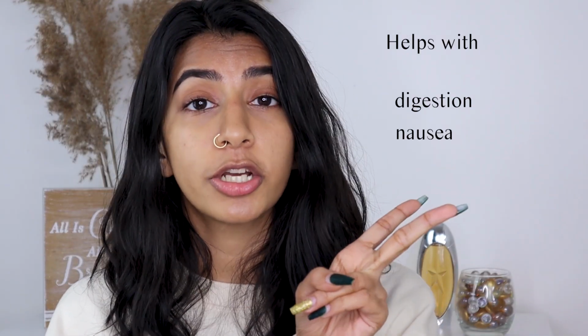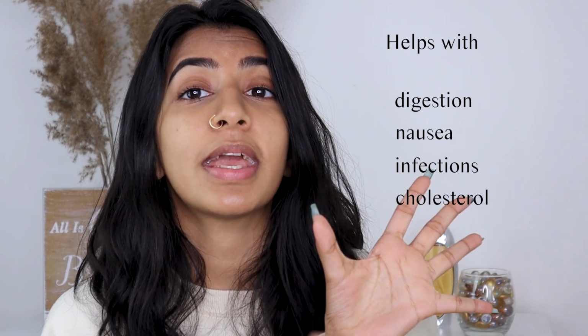Our next ingredient is ginger, and ginger is like the power ingredient for helping your immune system. And this year, in this pandemic with COVID, it is so important that you get your daily dose of ginger in because it is anti-inflammatory, antioxidant, antiviral, antibacterial. It is so helpful in boosting up your immune system. It also helps with digestion, nausea, infections, cholesterol, and diseases.